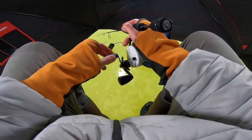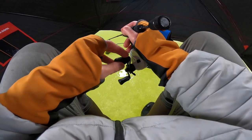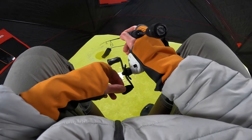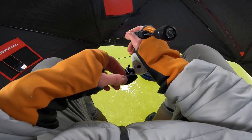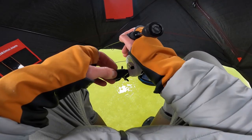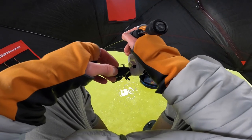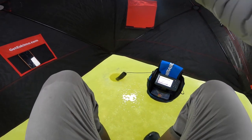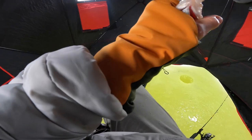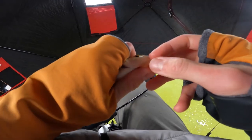Seems like these fish are probably moving around a little bit, so I think if I just wait them out, eventually they're gonna show up. Here it comes, here it comes. Oh, he's after it. He's thinking about it. Oh, he's being, boom, got him. There's numerous fish down there. Yeah, they're just little pesky little perch, but I'll take them. Man, he swallowed that thing.